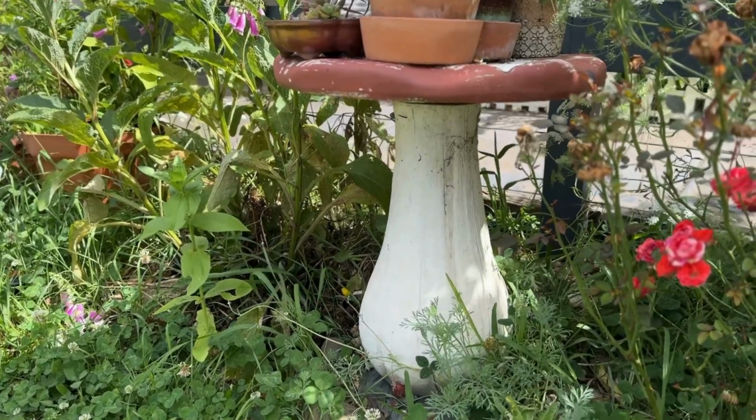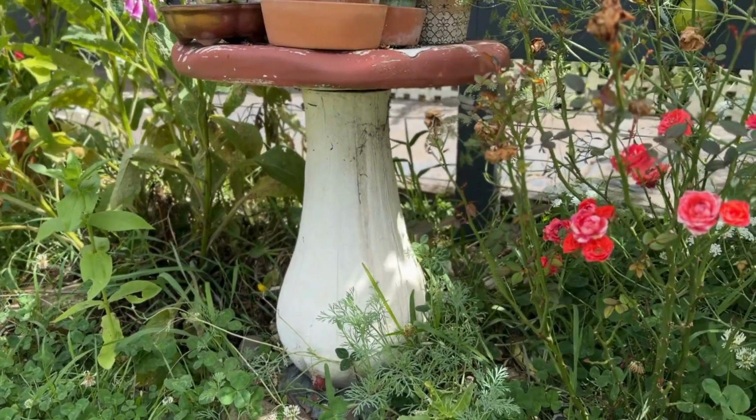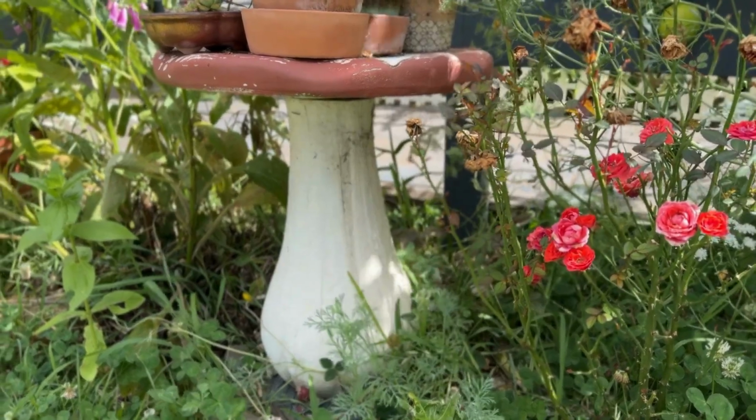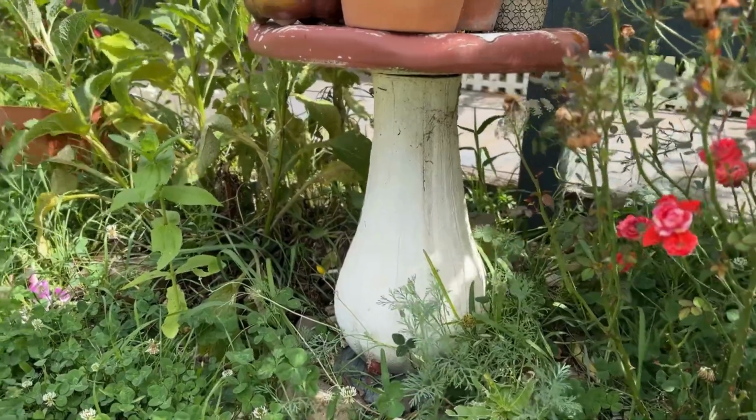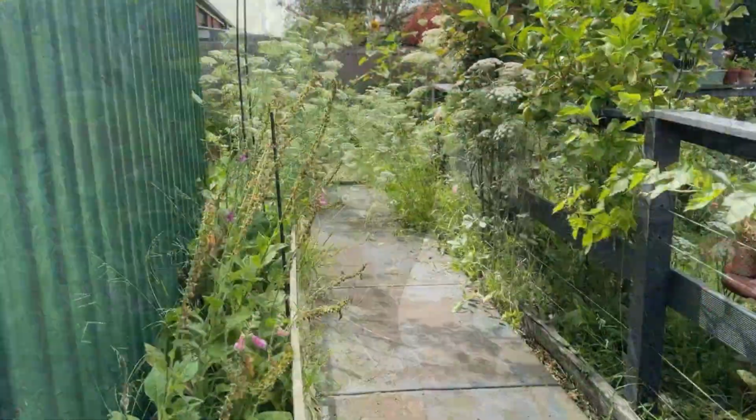Now I'm going to take you around the back to see the Floret Flowers that I put in my beds. So let's go.